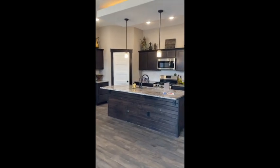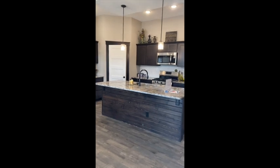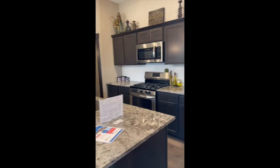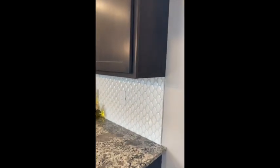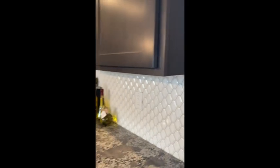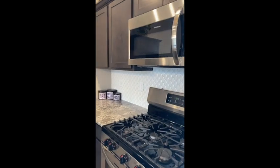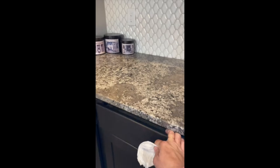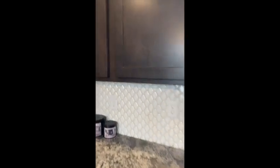Again, follow through with the wainscoting, the stained shiplap on the front of the island. Again, with granite countertops. Cool white tile backsplash. A gas stove. Frigidaire appliances. We have the soft close drawers and soft close cabinets in the kitchen.